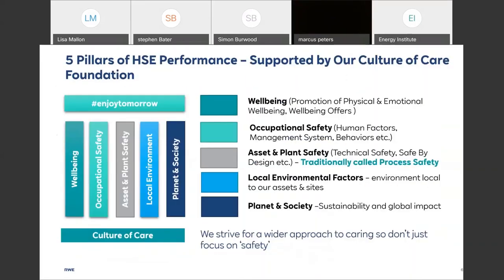And the way that we did that is we have what we call the foundation, which is the culture of care. And we divide our approach into five pillars. And those pillars support us getting to enjoy tomorrow. So the H in the H&S is the well-being section. Occupational safety is the traditional approach. And then we have asset and plant safety, the central pillar. This is what we traditionally would call process safety. And it is the thing that we try and really promote. So for us, it's definitely a focus for the business.